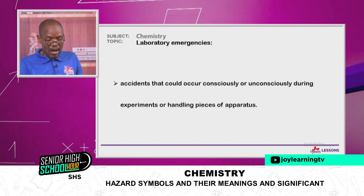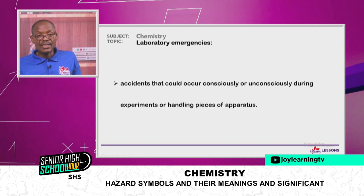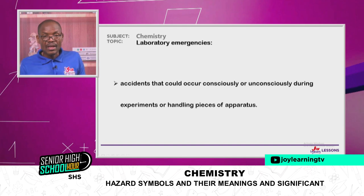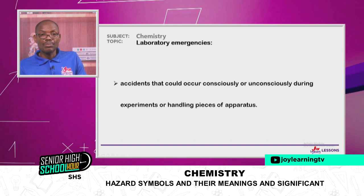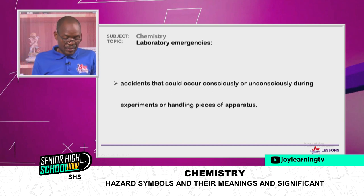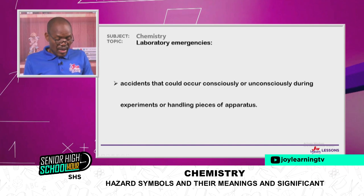So I'm working with a test tube. All of a sudden, the test tube breaks. I'm working with a conical flask. All of a sudden, the conical flask shatters or cracks. It's a laboratory emergency. And don't say that here we are talking about the laboratory, so it is a preserve of the lab. No, in your home, you can experience emergencies. Glass can easily shatter. Your ceramic plate can easily shatter, and so on and so forth.